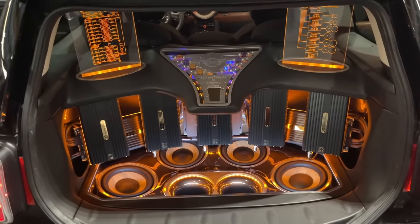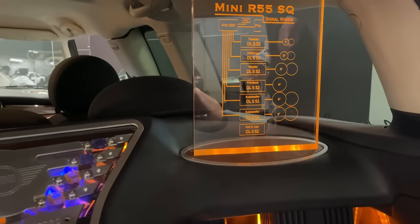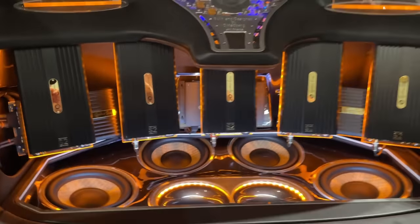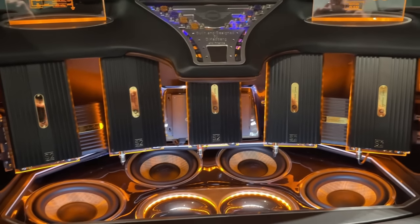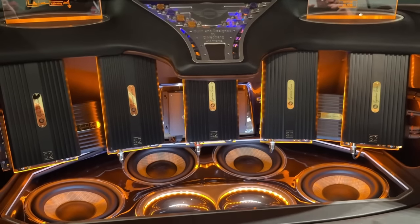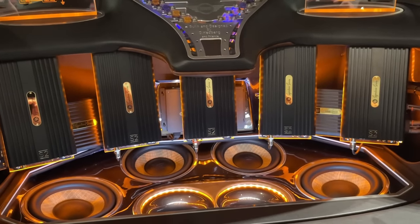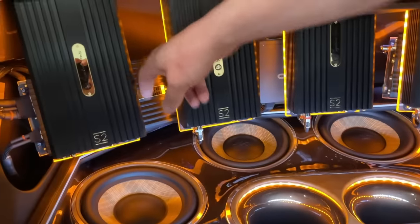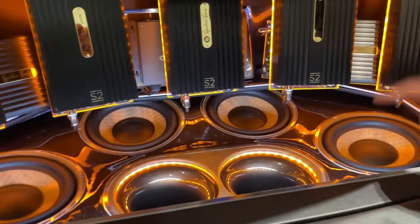Do you want to explain what you have? Because people can see from the diagrams. It's easier if you explain. Yeah, it's the new range of amps from DLS. It's the DLS S2 and S1 monoblocks for the subs, which are back there. This drives these two subs and this drives these two subs.